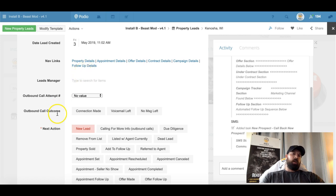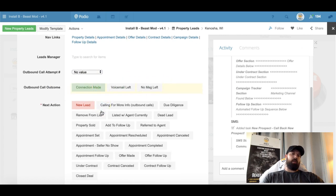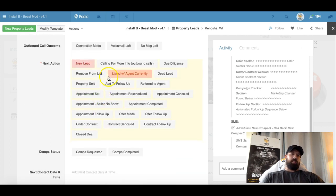Outbound call attempts, we're tracking how many outbound attempts happen and then what actions happen on the outbound call. This is basically your status, or what currently the filter is for it. So appointment set, offer made, under contract. This is what's telling you that that's the current status. One thing to take into account is our system is tracking who's clicking the buttons and at what time. So you have historical tracking as well.